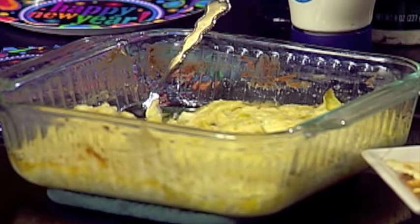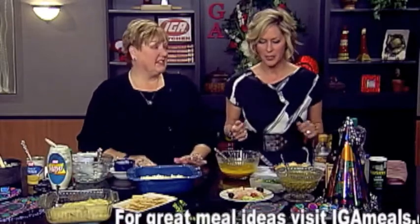Bake it for, how long did you say to bake that? 20 minutes at 350. And you just serve it with crackers. You can serve it with pita chips, anything you like. I love pita chips. It's wonderful.